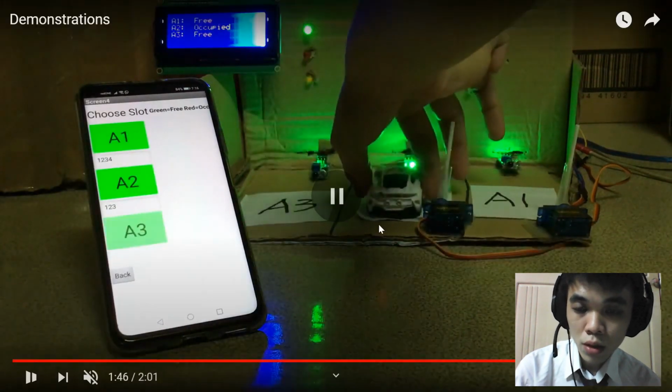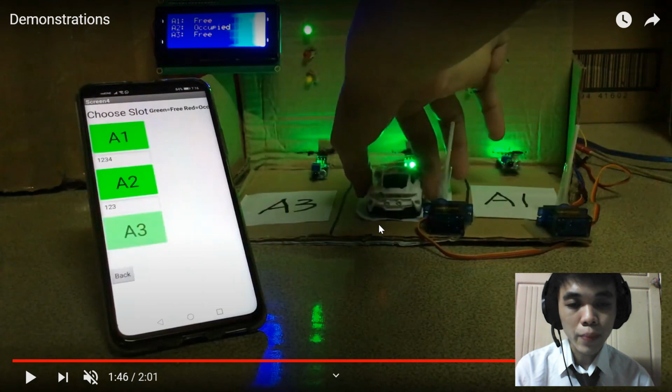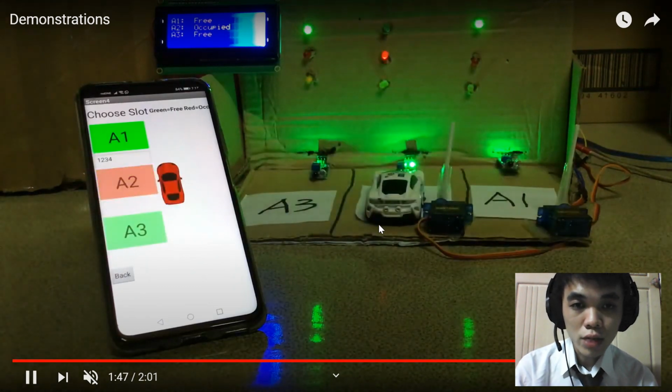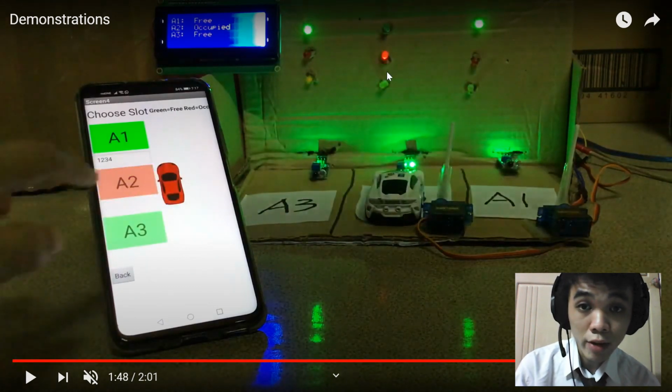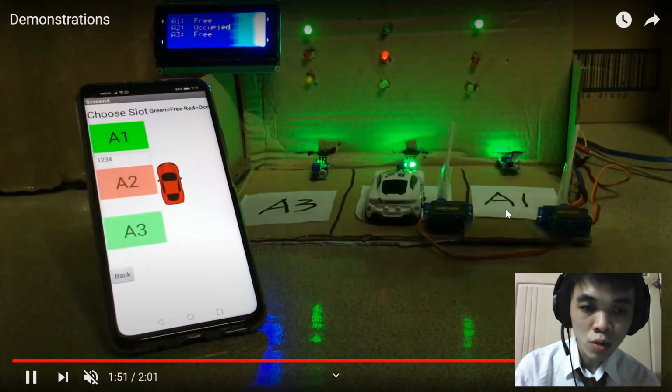Now I will show that if there is a vehicle in the slot, the booking cannot be applied. We can see that the parking slot is occupied, right? The LED is red, and here it is also red, so the button will be unable to book the parking slot. The same goes for A1.